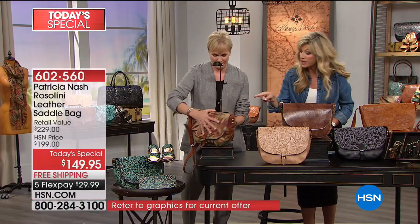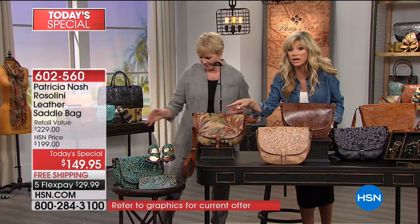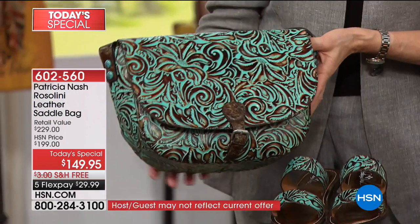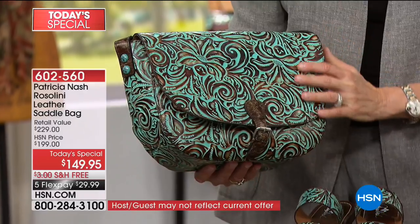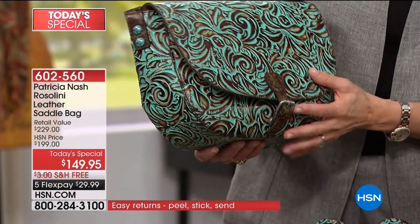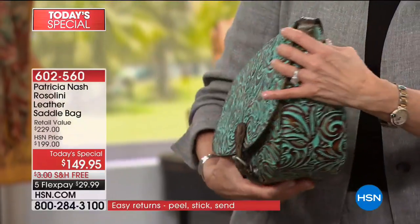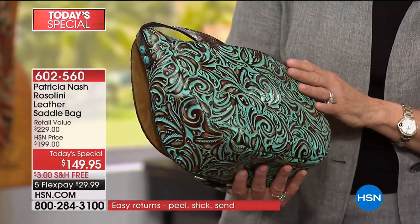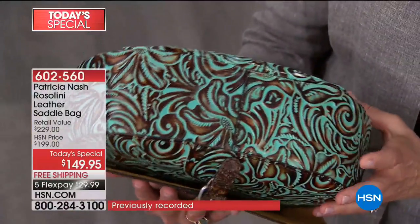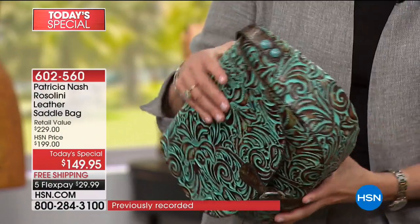Beautiful. And then don't forget, last but not least, we've got one more color we're going to share with everybody. Yes. This is the iconic tooled turquoise. Day in and day out, this is one of her all-time bestsellers because even though it's a new print, you've done that color combo before, and everybody's obsessed with that color combo. Notice the tooling on that one goes all the way around. I want to point that out on that turquoise.